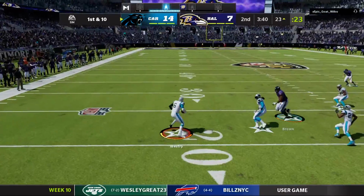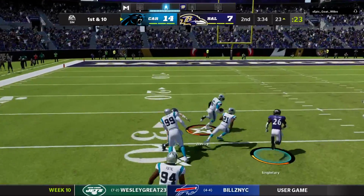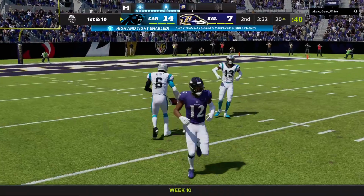No, he tries to force it in, and it's intercepted. Picked off at the 21. And what a return as he brings this all the way back down to the 20-yard line.